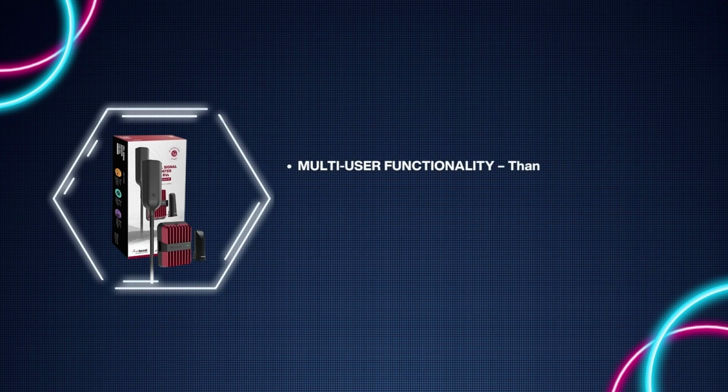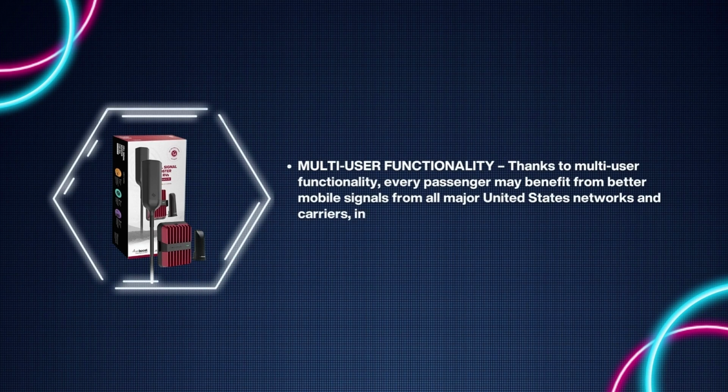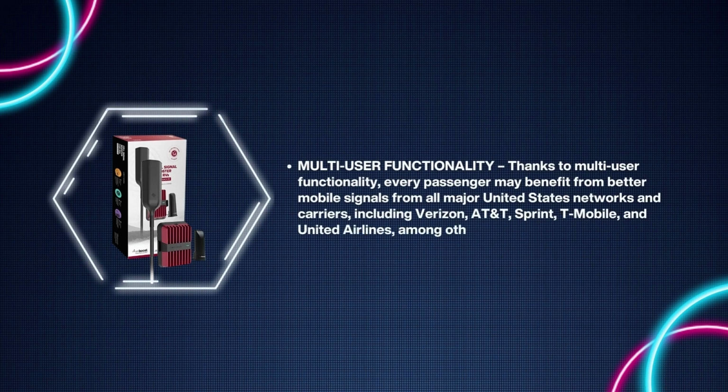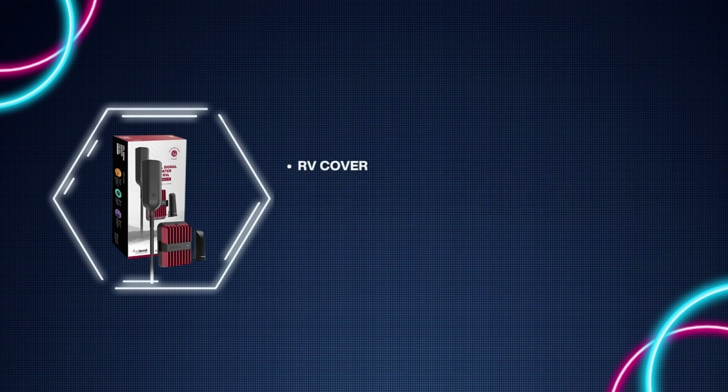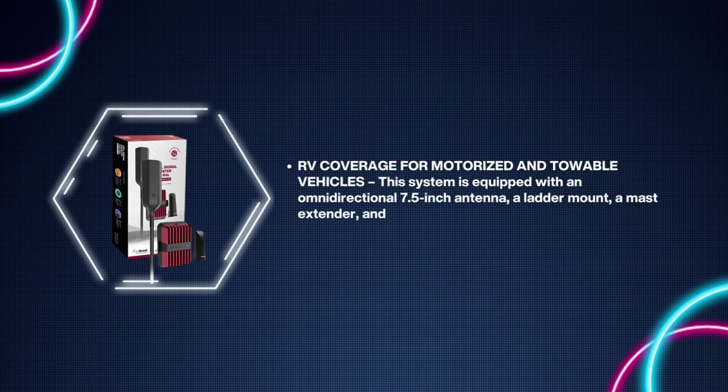Multi-user functionality. Thanks to multi-user functionality, every passenger may benefit from better mobile signals from all major United States networks and carriers, including Verizon, AT&T, Sprint, T-Mobile, and United Airlines, among others. RV coverage for motorized and towable vehicles. This system is equipped with an omnidirectional 7.5-inch antenna, a ladder mount, a mast extender, and a side exit adapter to improve signal coverage for all RVs.